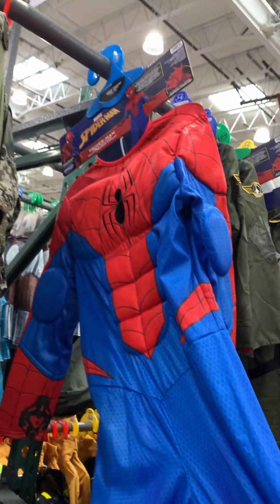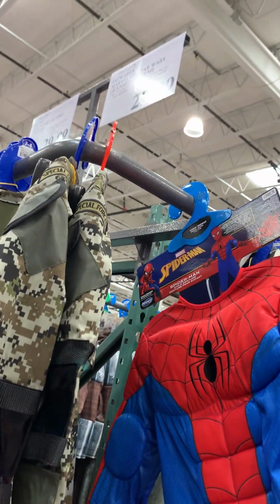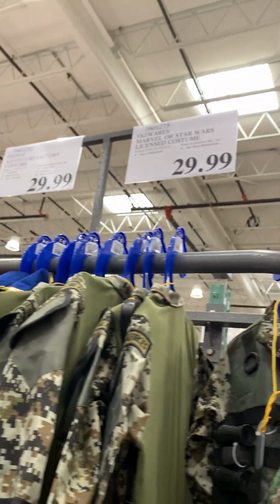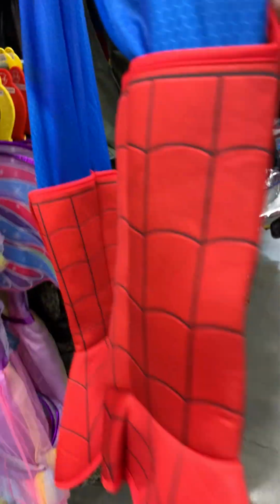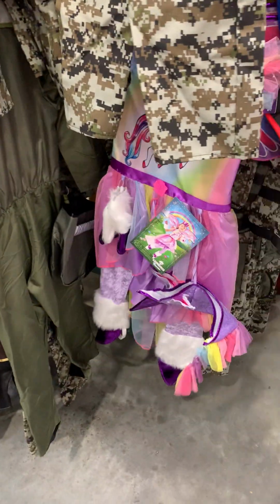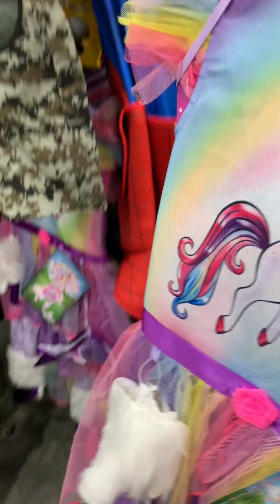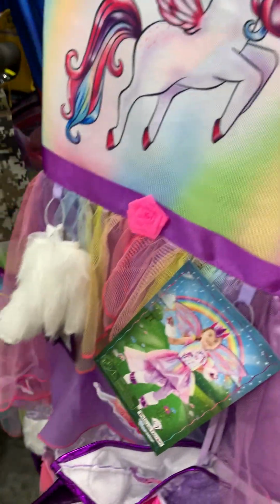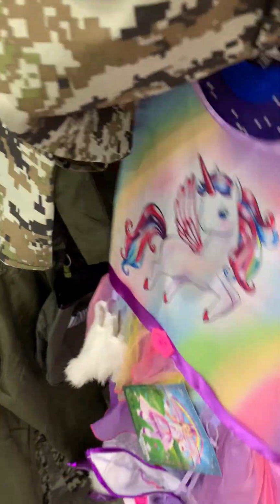Look, they want to be Spider-Man. It's $29.99 for all of them. So that way they can be Spider-Man with a little shoe to go. And the girl can be, look at her, so cute, look at that. Oh, sorry, that's okay. And so that could be, what that is, but it's cute.